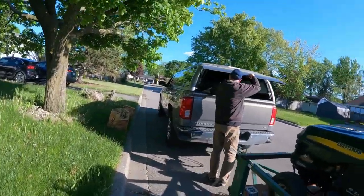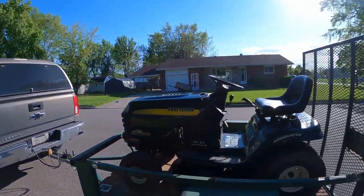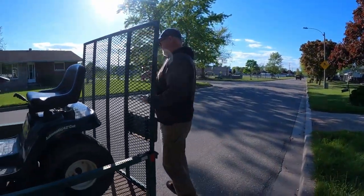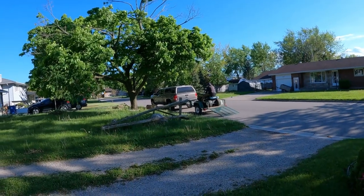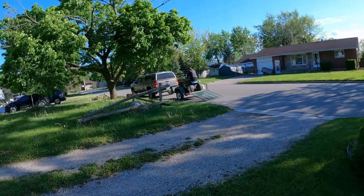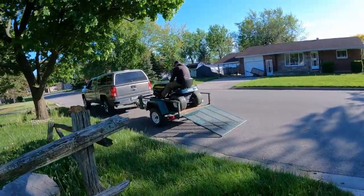Hey guys, okay, so I was supposed to start filming when it came off the trailer, but I'm starting earlier. So we are at my grandparents' and I'm taking it off the trailer right now. Well, my dad is, sorry. I'm not doing anything except for filming because that's my job now. Okay. So, my dad's just taking it off right now. And here, I'm gonna go up here and then I'll just move.